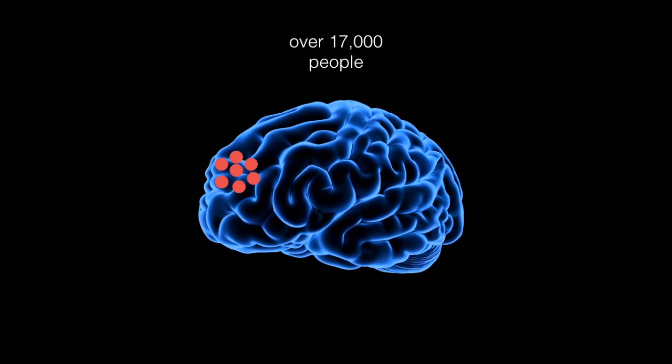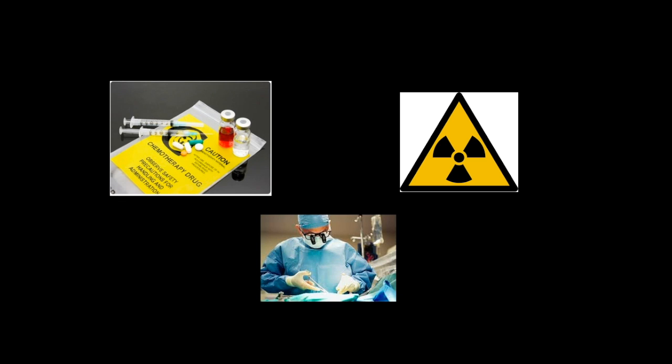When a cell loses the ability to grow and divide in a controlled manner, it divides rapidly and forms an excess quantity of cells known as a tumor. These aggressive brain tumors require extensive, invasive therapy such as chemotherapy, surgery, and radiation, all of which can have detrimental side effects.